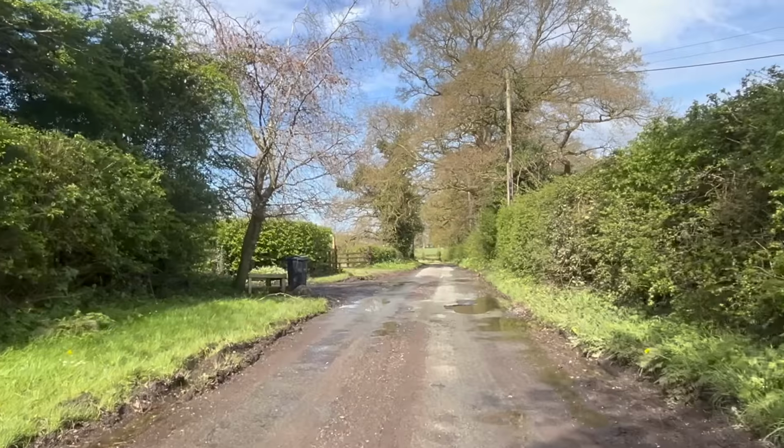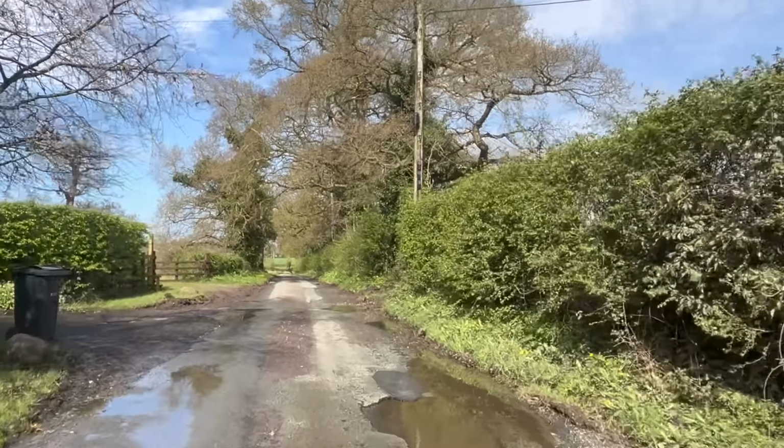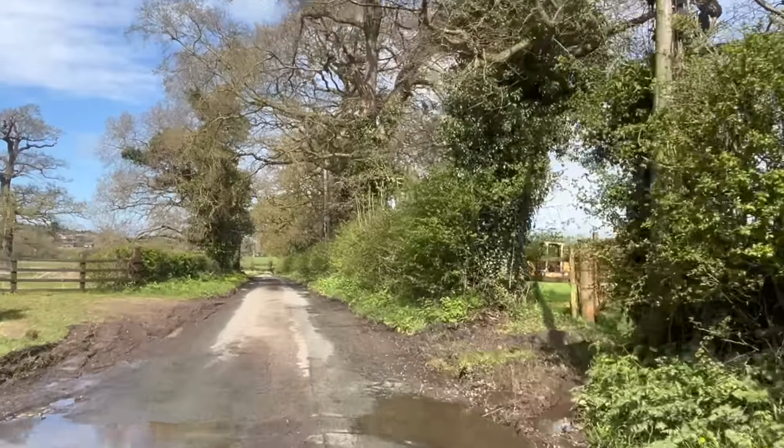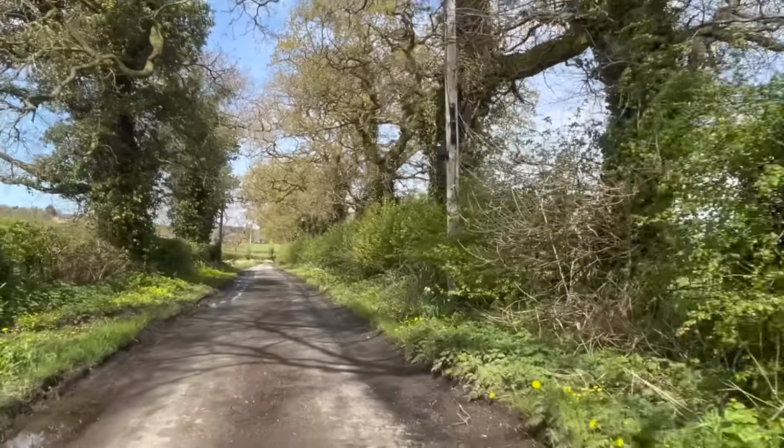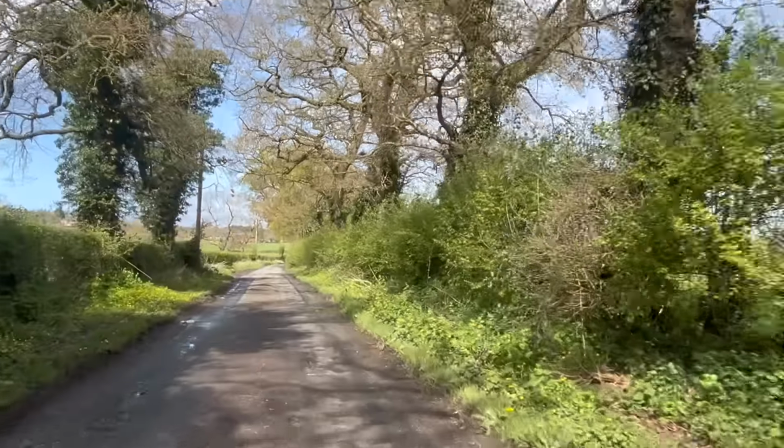It gives you a deeper appreciation for the countryside, for the beauty that's around us, because quite often we're in such a rush that I think we just totally miss a lot of what's going on. Now what we're going to do is we're going to crack on with this little route that we're on.